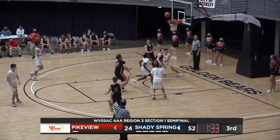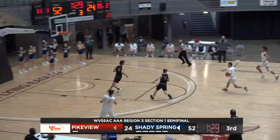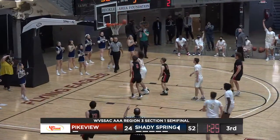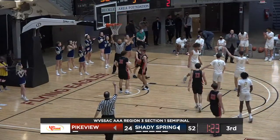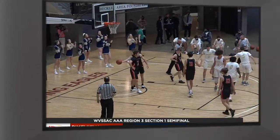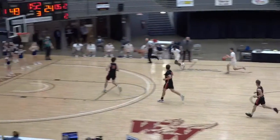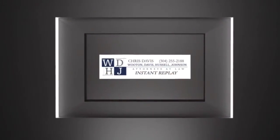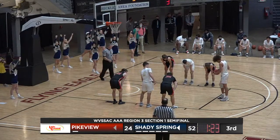Pikeview tries to answer, a three by Cameron Lawson is no good. Here's Cole Chapman, over to Braden Chapman, squares up for a three, off the rim, no good. Holstein rebounds, can't get it to fall, but he draws the foul. Boy, when Shady gets into that running game and starts turning defense into offense, look at Braden Chapman. They don't stop the ball till late. Braden Chapman makes them pay. And boy, what a blitz by the Shady Spring Tigers. Sure is.